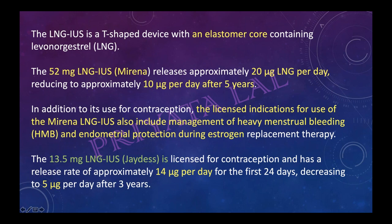And it is licensed for contraception only. This Jaydess is not used for HMB. Also, it is not used for endometrial protection. Okay, so why I have put this part is because sometimes in some stem of a question, you may find this also. So you have to know this.